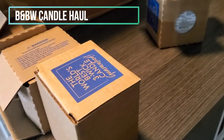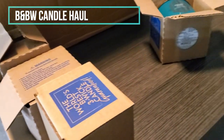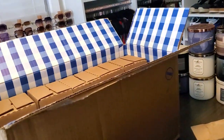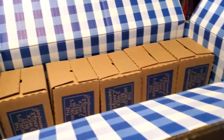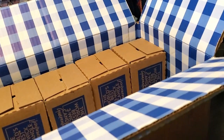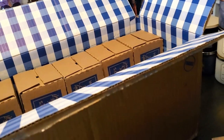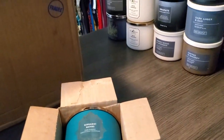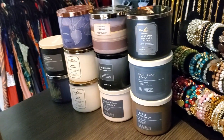Hey, you guys, I came in here. It's kind of late, so I'm not talking too loud, but I got my Bath and Body Works candle order. I did stock up on some. I hadn't been burning candles for a long time, but I said, you know what? I wanted to start burning some candles again. So I start taking them out of the boxes.